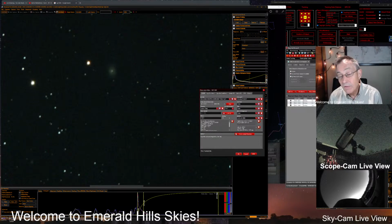Soft, faint core near 8th magnitude star.